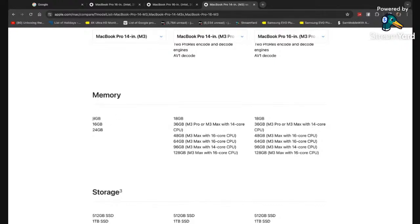What's the difference? 8 GB, 16 GB, 24 GB, and 18 GB, 36 GB, followed by the 14 core CPU by the M3 Pro Max. 48 GB, 16 core CPU for 48 GB, 64 GB, and 96 GB, and 14 core CPU, and 128 GB as well with the M3 Max with 16 core CPU, and it's the same storage as well. Yeah, 18 and 36 GB and 48, 64, 96 GB, and it's gonna be the same 128 as well.